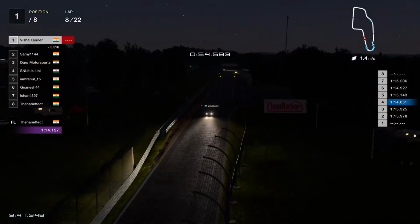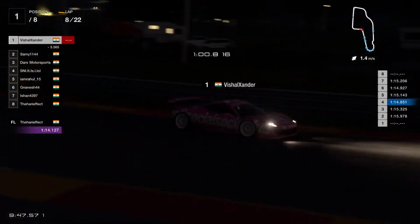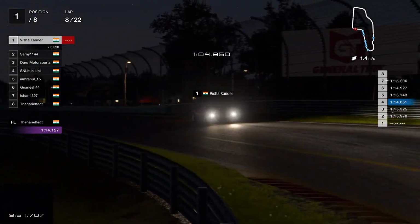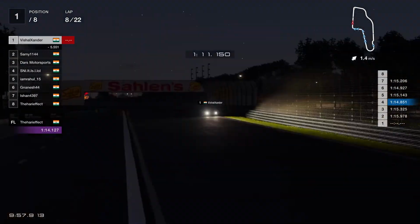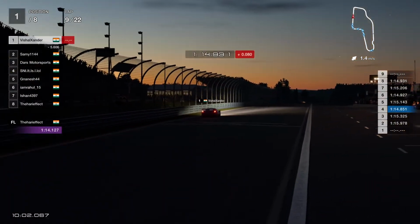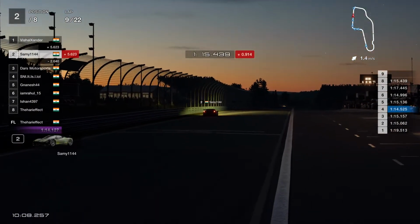So with Corbett out of the picture now, Vishal can just put in his laps, put his head down, and if he drives his race consistently, nothing too crazy, I think the win should be his. What do you think, Mister? And surprisingly, Vishal has the best tire in the top three while lapping the fastest. Interesting.